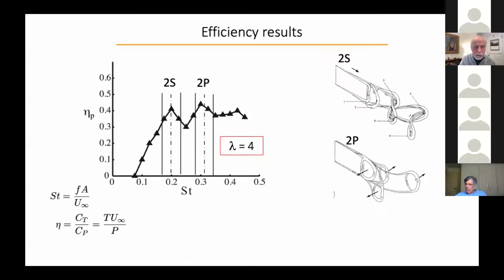And for this particular lambda, the efficiency is whatever it is. For lambda of six, we actually get an optimal efficiency of 55%. And this is for our rather crude model in the water tank. So this is really quite encouraging. But these peaks are interesting, right? Where do they come from? And how does flexibility play a role in this?